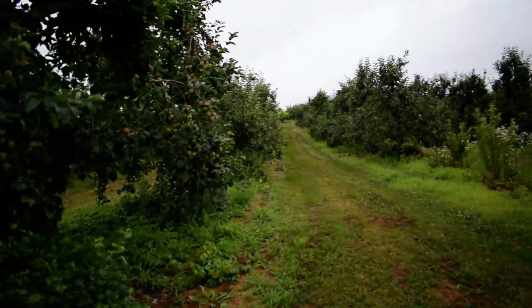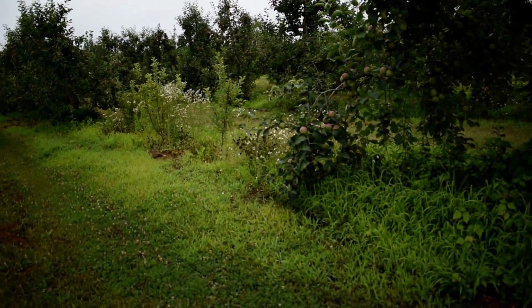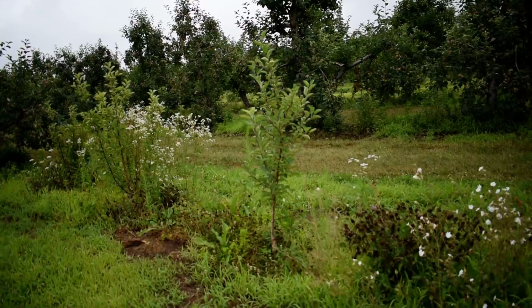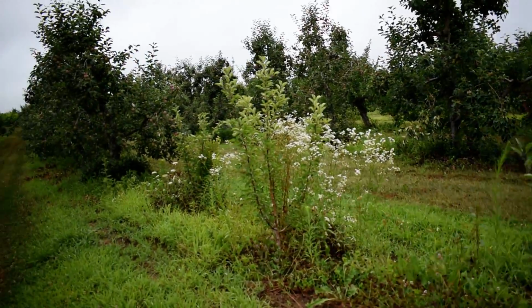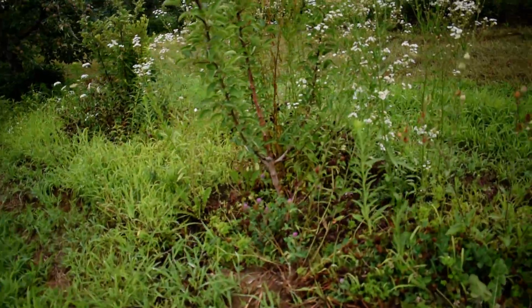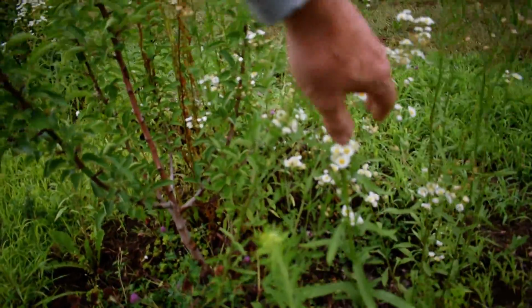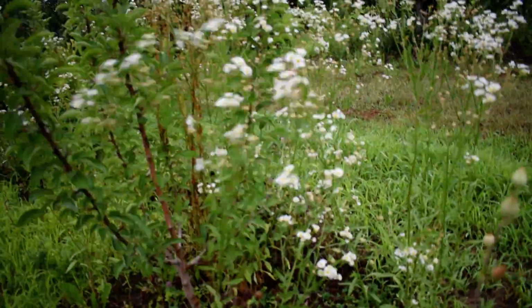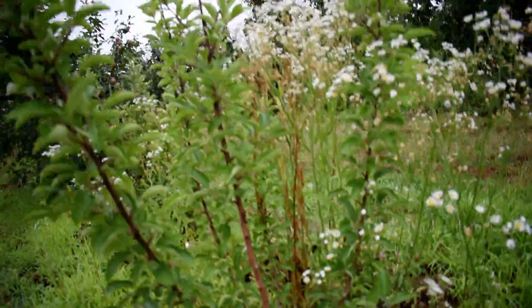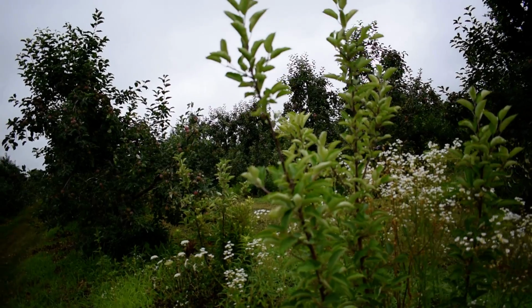And then in here, you notice that I think a tree must have died here a few years ago. So where there would be 1 tree, they've planted 1, 2, 3 more trees. Looks like they need to get rid of some weeds. I'll pull a weed for them. Pull some of these weeds out so we can get a better view of that nice apple tree.